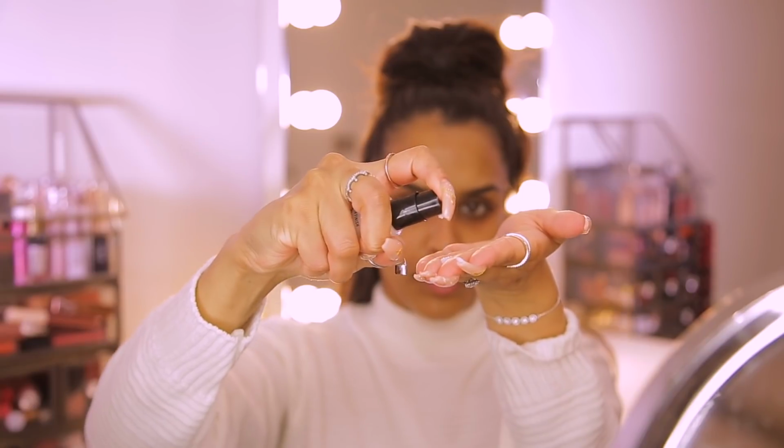Next, we're going to prime this skin. I've already heavily moisturized, as you can see. But I need to prime. I like to use anything hydrating. I'm going to be using the Smashbox Photo Finish Primerizer Moisturizer. And I'm going to pop this over the skin and then just use my fingers just to blend this in.